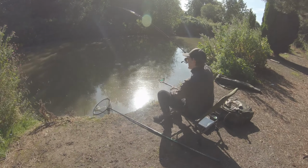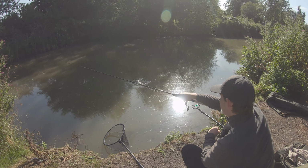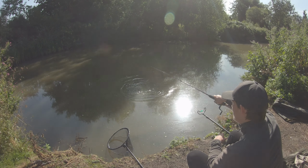I've had two bream about a pound. The second one was about a pound and a half. But I don't know why, they've both been in the tail. And I'm not hard on bottom either. I've come about 6 inches off bottom. It's gotta be a carp, or is it a tench? Oh, it is a carp, yeah.